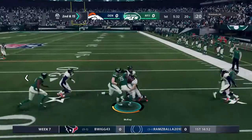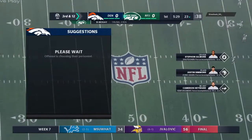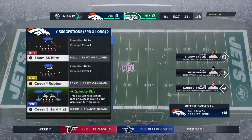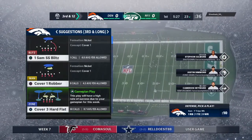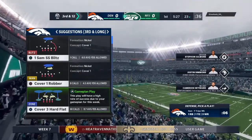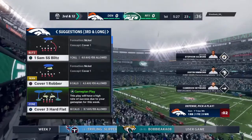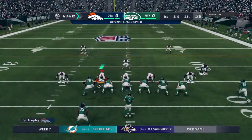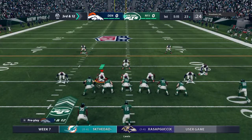Now a give, right side. McKay, he'll get about 3 as he's taken down at the 23. Brought down at the 23-yard line. That's a gain of 3. Brings up 3rd and 12. Three and out, a real danger here on their opening drive as they come up on a 3rd and 12.